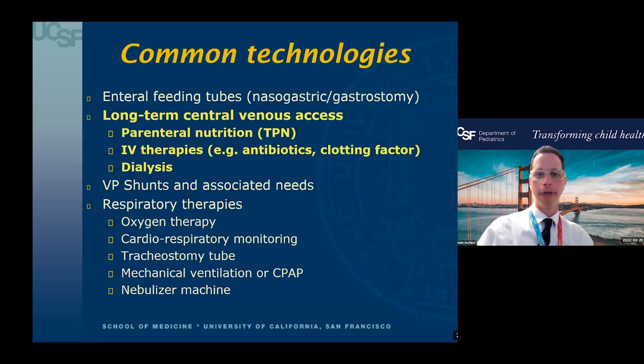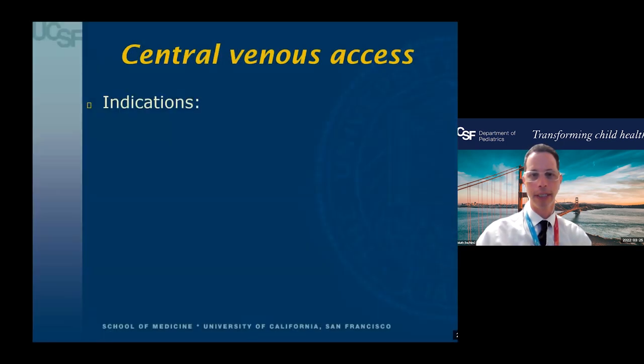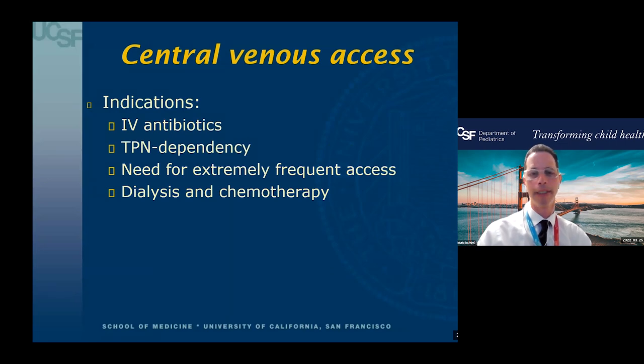I'm now gonna talk briefly about long-term central venous access, which some of our patients have. The most common reason our kids have central venous access is for parenteral nutrition, TPN. Some go home with IV therapies, some kids need dialysis, and then certainly our kids who are on chemotherapy, which they're not receiving at home, but so that they don't have to get accessed on a routine basis. These are kids who have need for extremely frequent access for dialysis and chemotherapy.